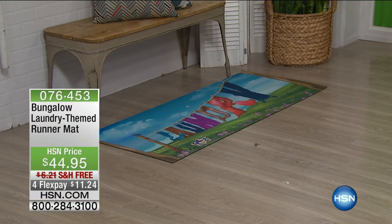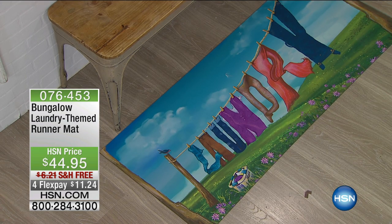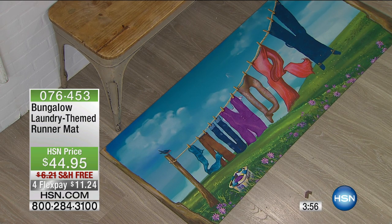And yes, it spells out the word laundry. Isn't that precious? I just love the colors. The basket is there. You can see the clothespins. Maybe it will motivate you to add a clothesline wherever you live, if you can do that.